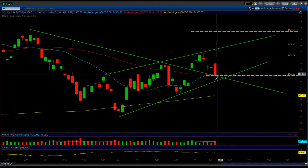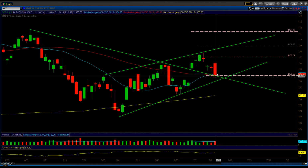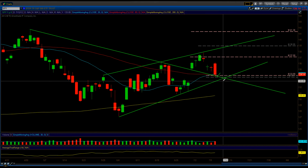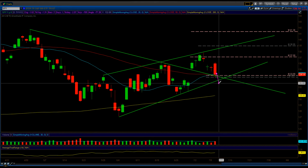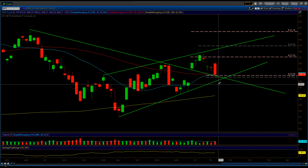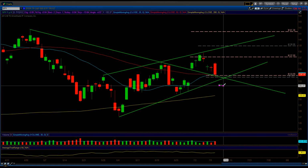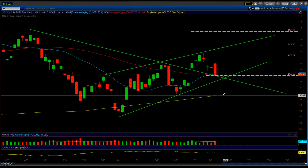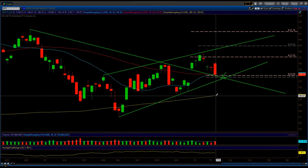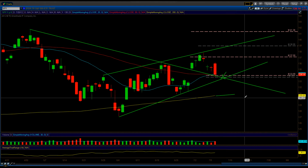Now, because we are into major support here, if we do not get a bounce tomorrow and we continue lower, and if we close below this bottom trend line, and even more so if we close below and then confirm below that candle, say today's Tuesday, so Wednesday, Thursday, then I think the markets are doomed, at least into this 200 moving average. And that's the way I see it right now.